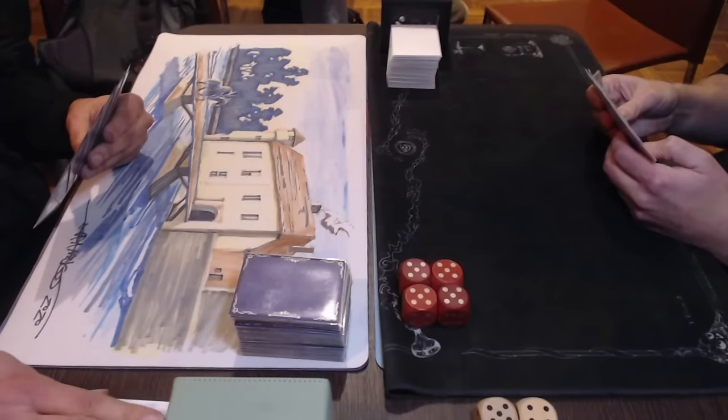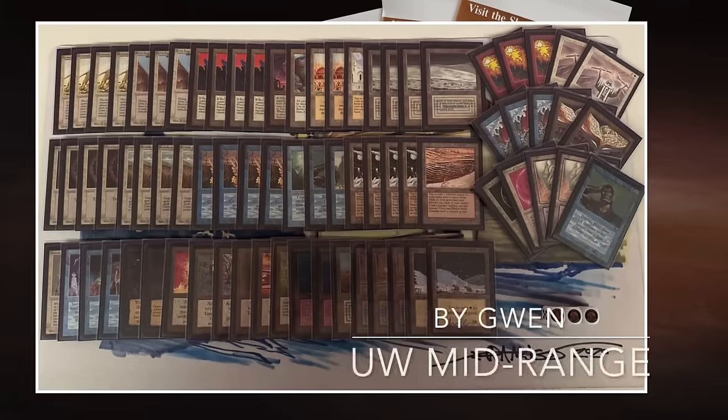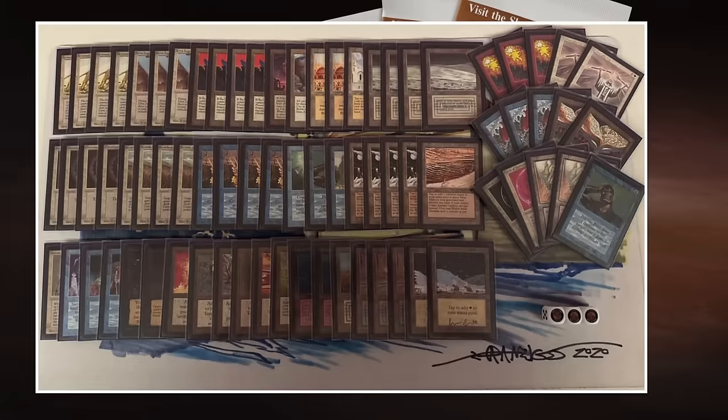Okay, and now that you're fully informed, I'm going to start with the deck techs, and I'm going to start with the deck of the player on the left, Gwen. Let's take a look. And here we see the deck of Gwen. So I've called it just blue-white mid-range.